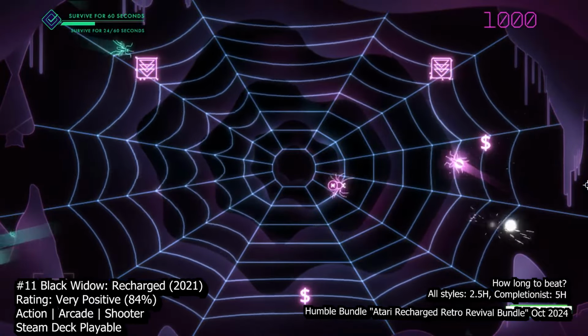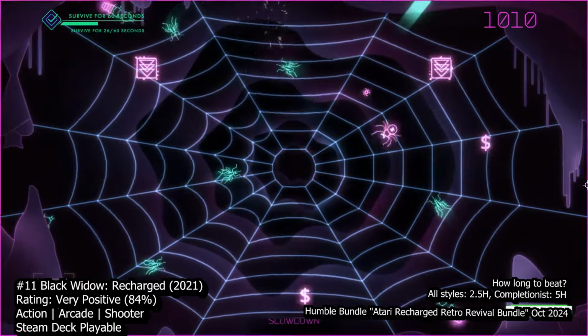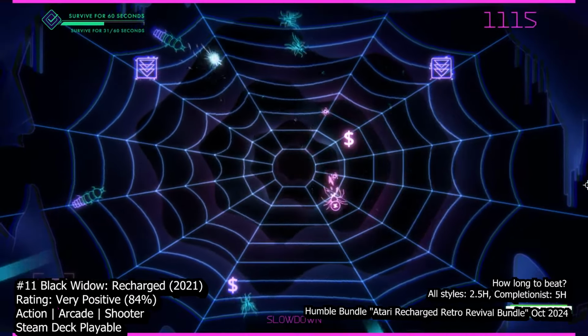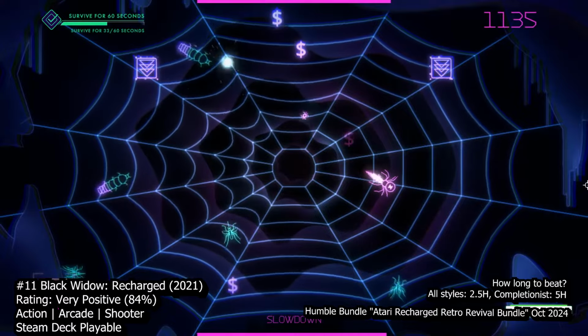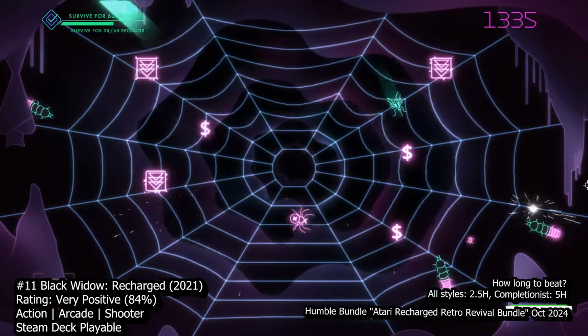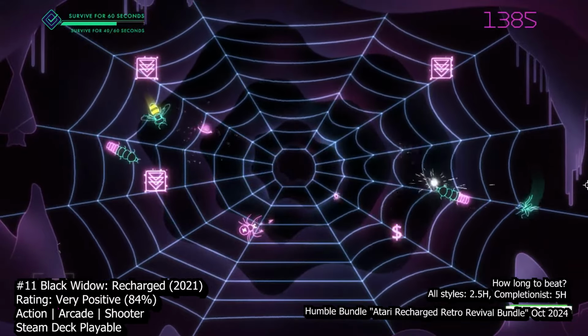This remake introduces the one life setup, common to the Atari Recharge series, meaning once you die, it is game over. Unlike the original, where you had multiple lives, this design choice ramps up the intensity, but also makes the game feel like it should have been part of the larger collection rather than a standalone title.